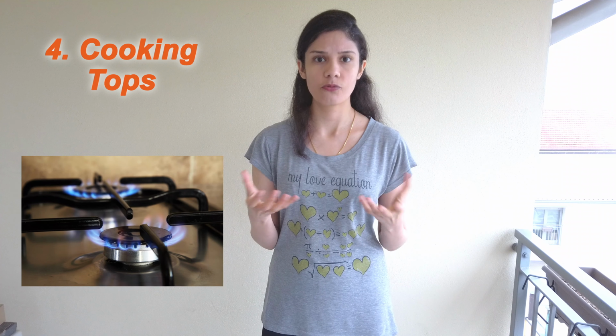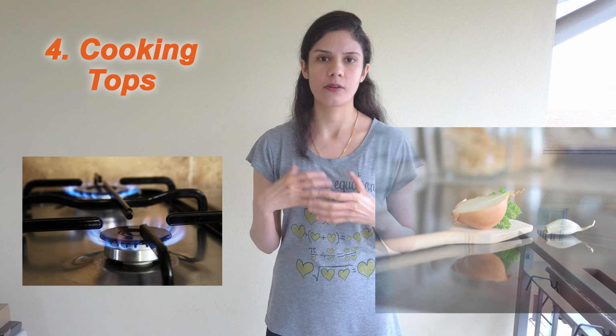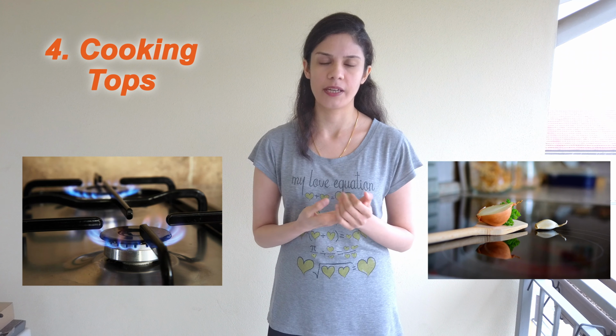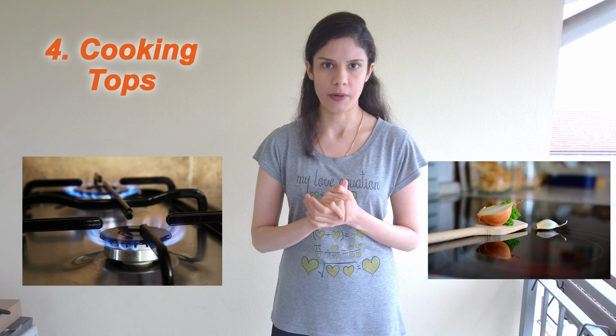Okay, the next point to keep in mind is the cooking facility. So on your kitchen counter or kitchen top, what is the system in place to help you cook food? So of course there are two ways. There is the traditional gas stove which runs on a gas supply, and then there are also the electric plates or induction plates, which are also quite common in modern kitchenettes which are installed in modern or new apartments.